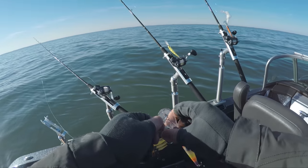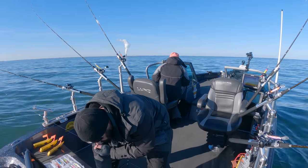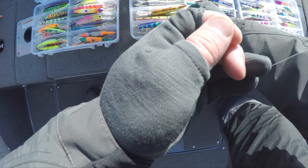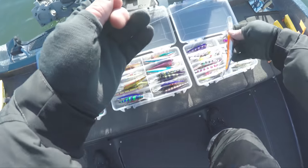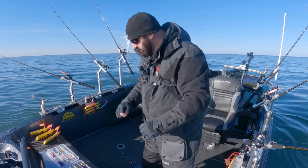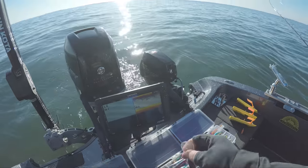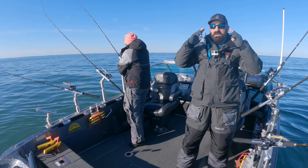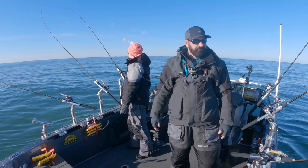All right, let's get some of these funky colors off. Let's get some of these. I'd probably go with one of these chromes. As you'll hear most guys tell you, a lot of times more important than the color is making sure your baits are tuned. I'd do 40, 80, 120. Let's spread them out a little bit. Okay.